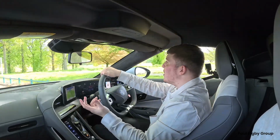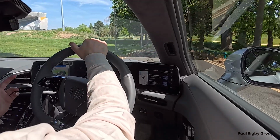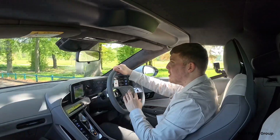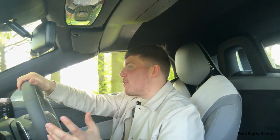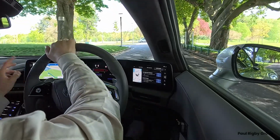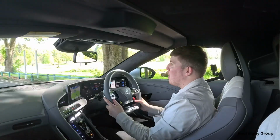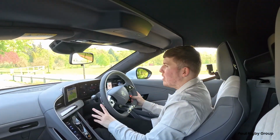And although the MG Cyberster is more of a fun car in a way, I feel like it's going to appeal more to sort of driving enthusiasts, people who enjoy a car rather than just having it as a means to get from A to B. However, it's still very practical in terms of you have all your infotainment, your built-in sat-nav, your wireless Apple CarPlay, Android Auto. And when you're out on the road, this extra screen just kind of helps that practicality.